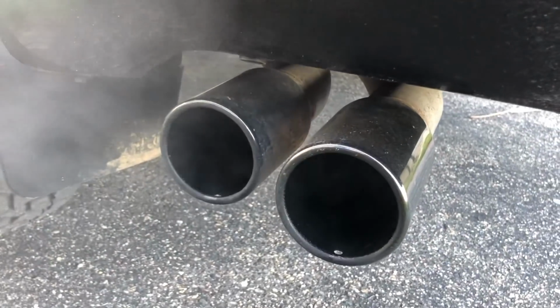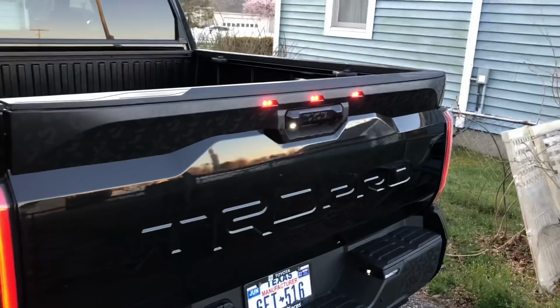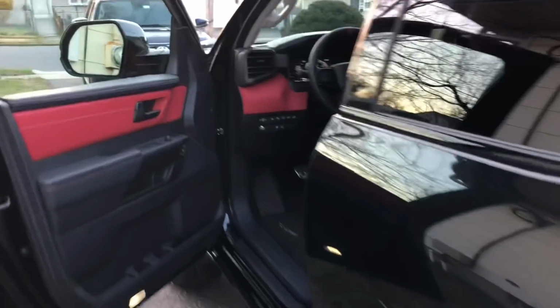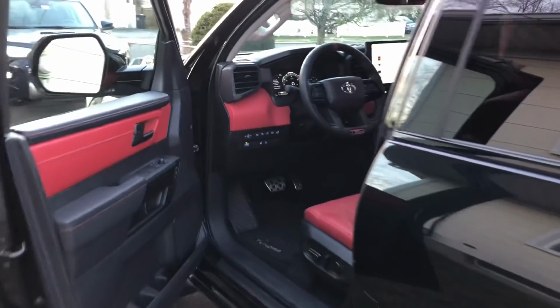Listen. It's got a nice little growl to it. Tail lights, the bed lights on. Okay, so now, right there, I want to show you this. The truck just went to battery. So everything is still on. It's just very quiet now. Something to get used to there for sure.